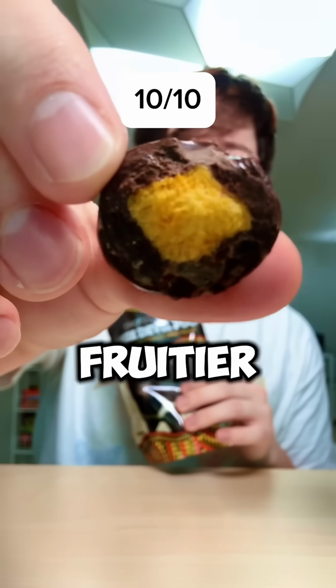Tassie devil poop. Dark chocolate freeze-dried mango. Jesus, these are massive. Wow, okay, that one's really good. Kind of like honeycomb, but fruitier.